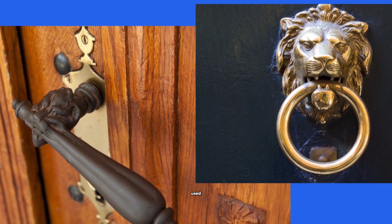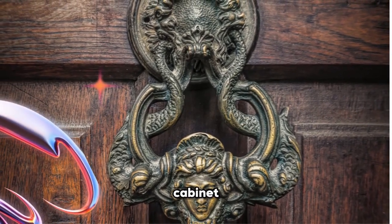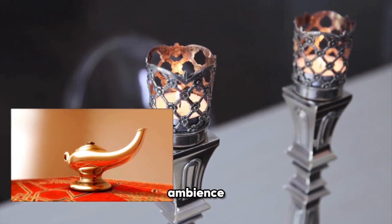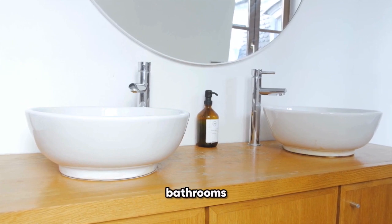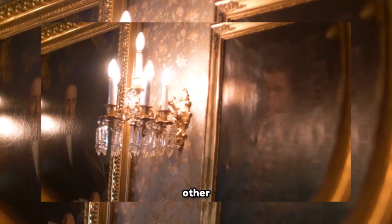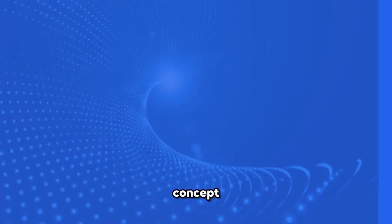The versatility of aged brass and other vintage finishes allows them to be used in various applications. In kitchen design, aged brass faucets, cabinet hardware, and range hoods add a classic and refined touch. Aged brass light fixtures and lamps can be used to enhance the ambience of a living room or bedroom, creating a warm and inviting atmosphere. In bathrooms, vintage finishes can be incorporated through fixtures, mirrors, and accessories. Additionally, vintage-inspired furniture pieces or decorative objects in aged brass or other vintage finishes can be used to add a focal point or complete a room's overall design concept.